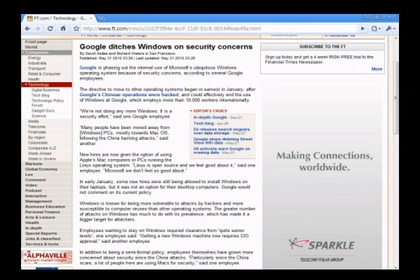Many of the workers are choosing to get Mac computers. It says many people have moved away from Windows PCs, mostly towards Mac OS, following the China hacking attacks, said someone at Google. New hires are now given the option of using an Apple Mac computer or a PC using the Linux operating system. So they're saying Linux is open source. We feel good about it, said one employee. Microsoft, we don't feel so good about that.